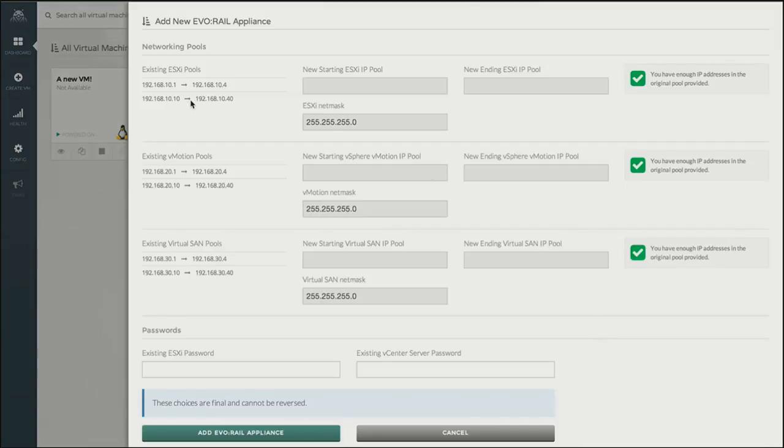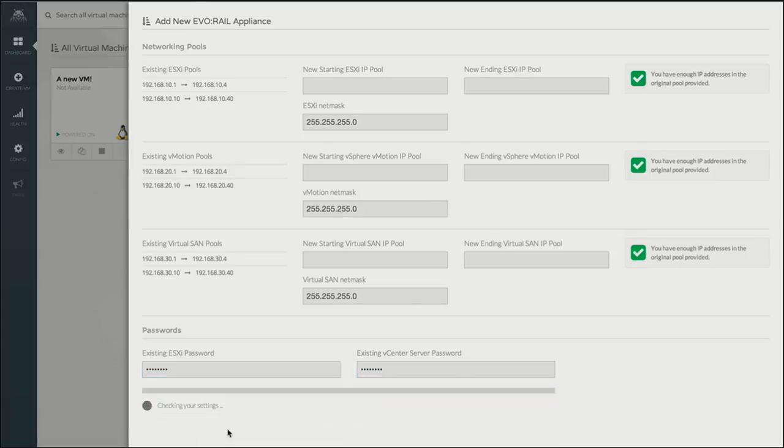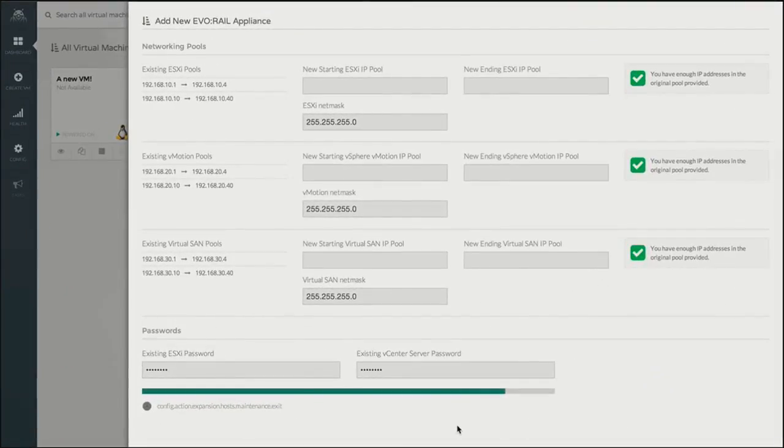So the only thing we have to do here is put in the passwords, because the pools we created were large enough, and if we didn't create pools that were large enough, we can simply add a new one here. It will tell you, you don't have enough IP addresses, create a new pool. Once you put in the passwords, you're done. 6 minutes, you've just increased your single appliance to a 2-appliance cluster. You can do that for 3 and 4 appliances. Simple as that.